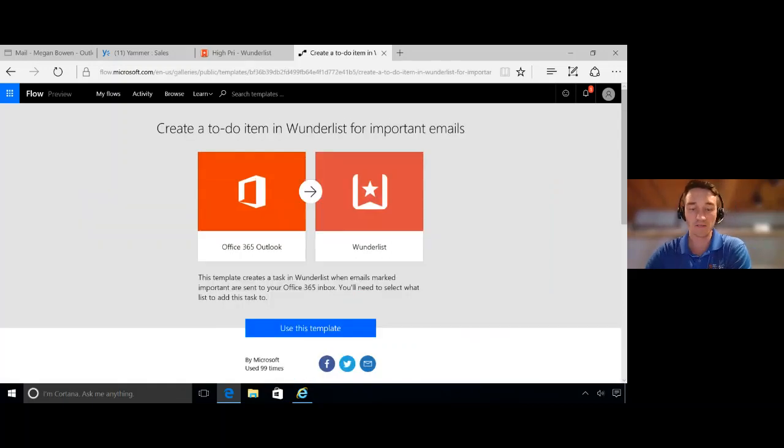And you can see from here, it gives you a brief description of what this template is doing. So what this is really going to do is anytime you receive an important email into your Office 365 inbox, it's going to create a task or to-do list item for me inside of Wunderlist. Wunderlist is actually an app that got bought out by Microsoft. Microsoft is trying to shift it into what they call Microsoft To Do.